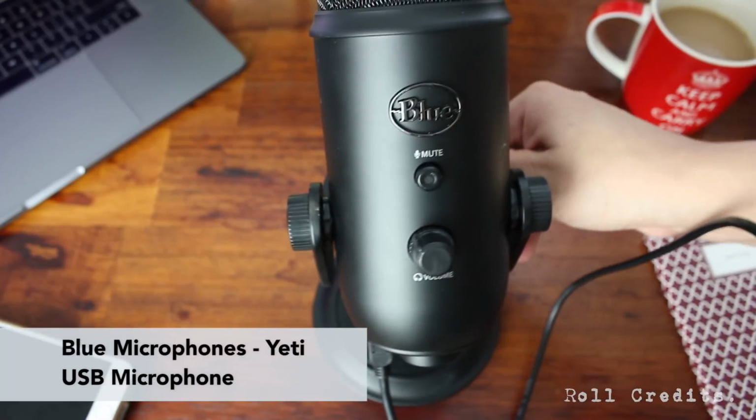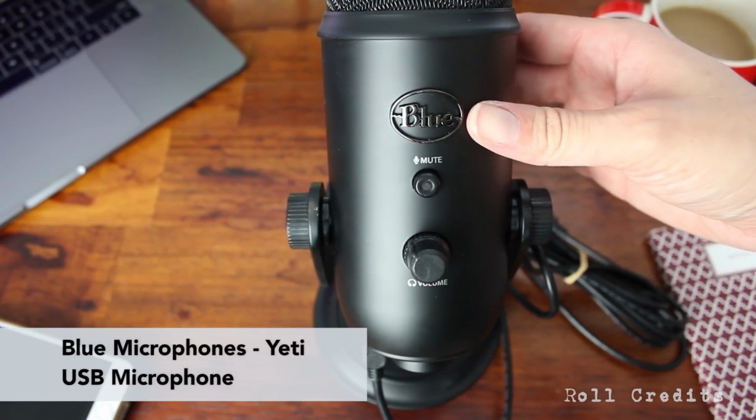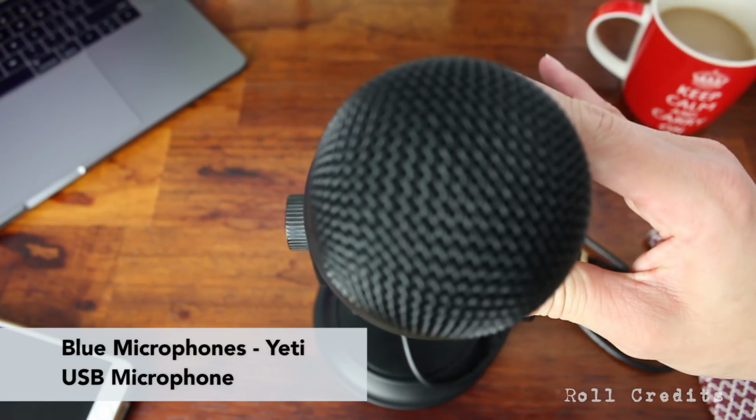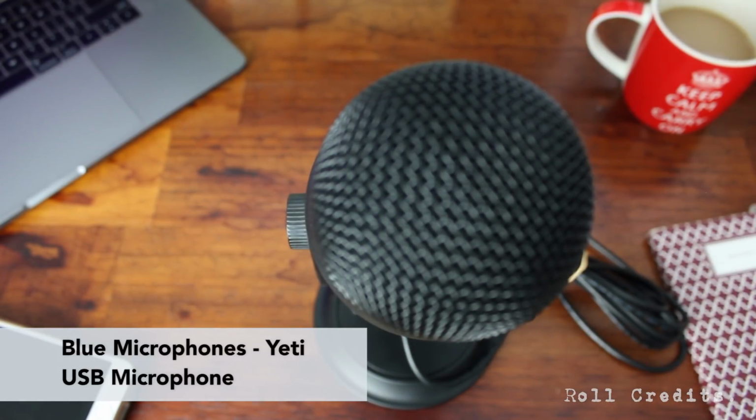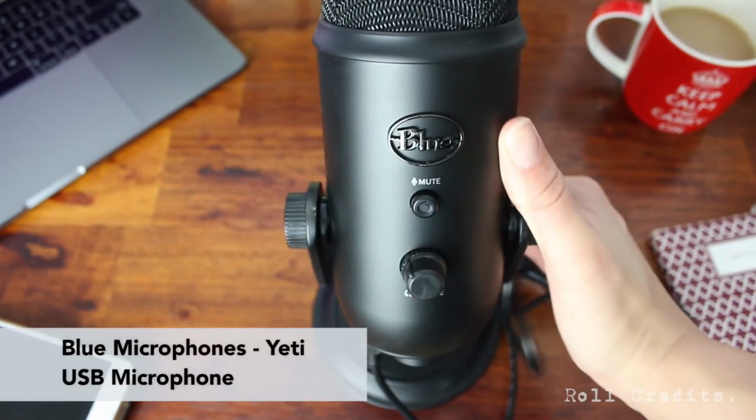This is my Yeti blue USB microphone. This is the one I'm speaking into right now, and I record my audio separately as of late. So it's a separate recording device. I'm really liking it. I still like my Rode VideoMic Pro, the one I showed you earlier, but this guy is working well for me too.